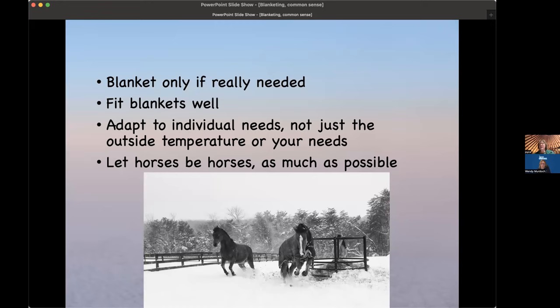Absolutely, he can be outside. There's no reason he can't. You may find he may not know how to handle or be as comfortable with 2 feet of snow on the ground. You want to make sure that he does have a shelter and pay attention to his behavior. And if he's happy, snow and cold is usually not an issue. It's the wet and the damp.